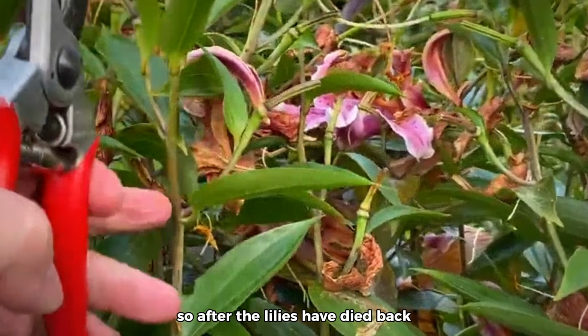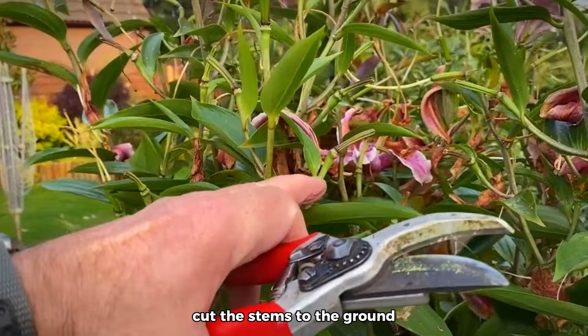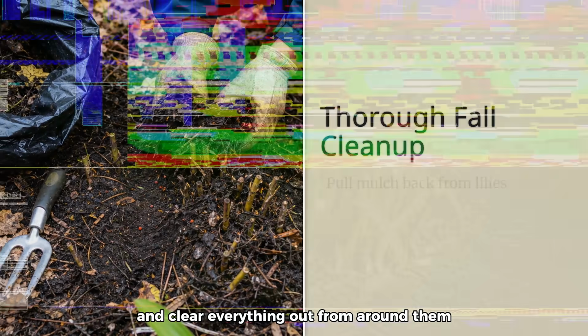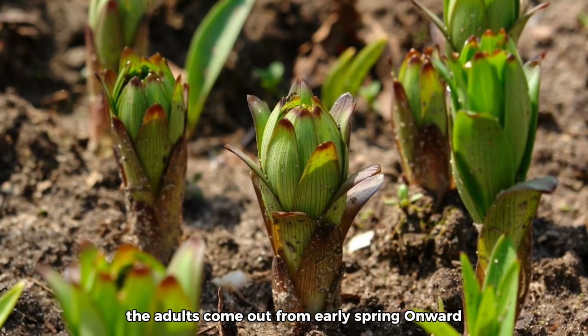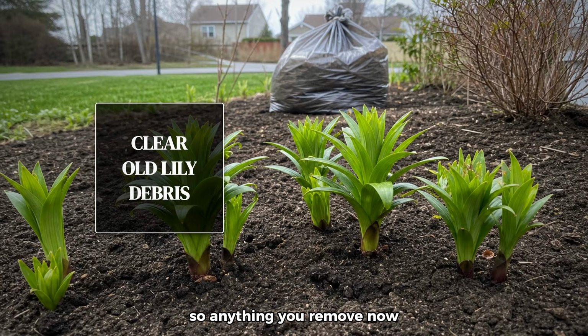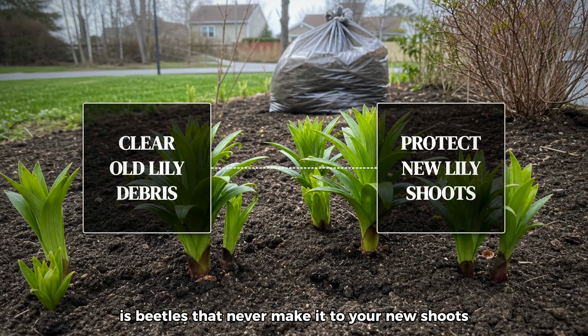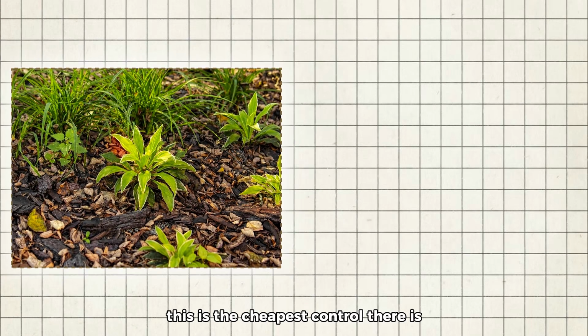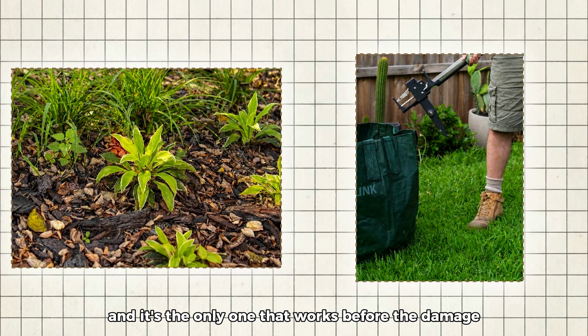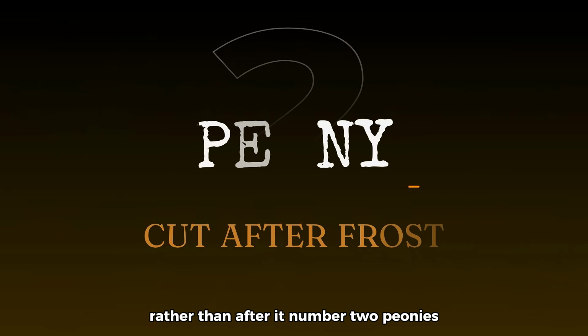So after the lilies have died back, cut the stems to the ground and clear everything out from around them. Take the mulch back too and turn the top inch of soil over with a hand fork if you had a bad year. All of it in the trash. The adults come out from early spring onward, so anything you remove now is beetles that never make it to your new shoots. This is the cheapest control there is, and it's the only one that works before the damage rather than after it.